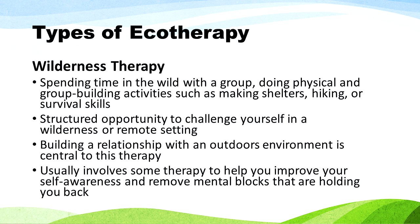For example, when I have conducted cob workshops in the past, I teach people basic meditation skills, and they do the activity in a meditative state. So that can help to remove mental blocks, help people to relax, reduce anxiety, reduce stress, that sort of thing.